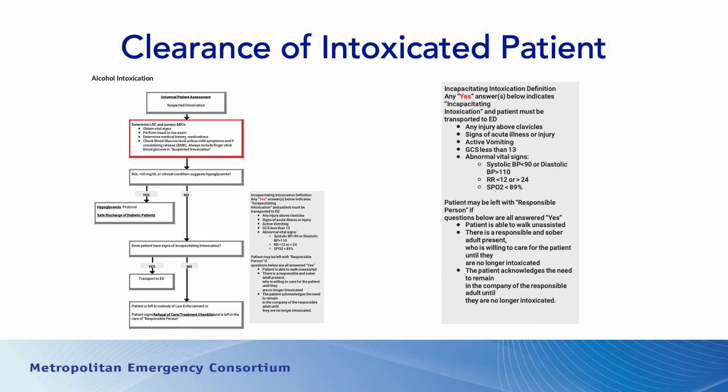If the patient passes this algorithm, then they have capacity to refuse, and they can stay with law enforcement. If the patient has anything we call incapacitating intoxication, that is any of the findings that we've got listed. Any patient who appears intoxicated and has any injury above the clavicles should be offered medical care. They should not be cleared to go with the police officers. This is a criterion that comes out of San Francisco, and it's been shown to be a good discriminator between sick or not sick, injured or not injured, patients who have evidence of acute illness or injury.